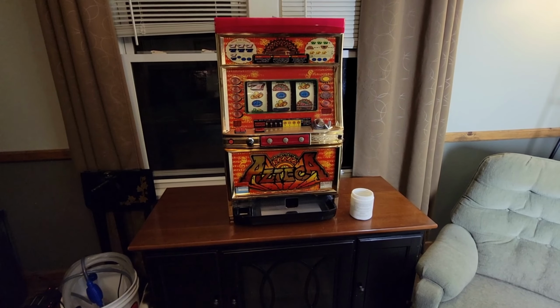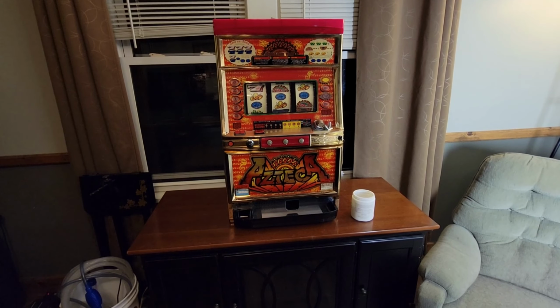And this past week, I bought a slot machine. Why? I don't know. Could I have found better uses for $100? Absolutely. But, do you have a slot machine in your living room? I didn't think so. So this is an Electrocoin Azteca pachislo machine. Bought it at an auction for $100.